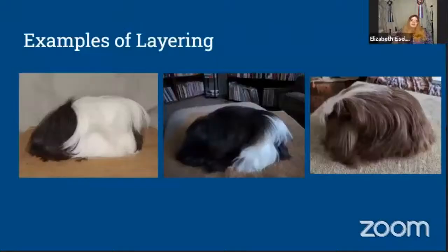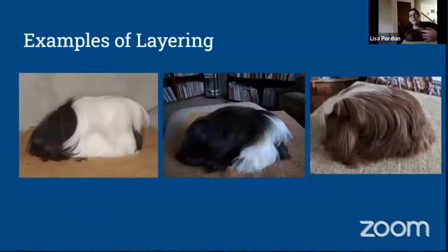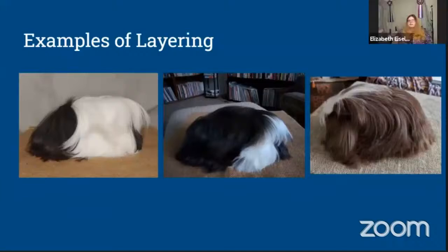In our next slide, we also provided picture demonstrations of the layering. Three different examples. We have two Peruvians and a Coronet. And I'm not sure, well, yeah, that's a different Coronet, because the one in the pictures, the one with chocolate. Yeah, this guy's chocolate too, but that's a different one.